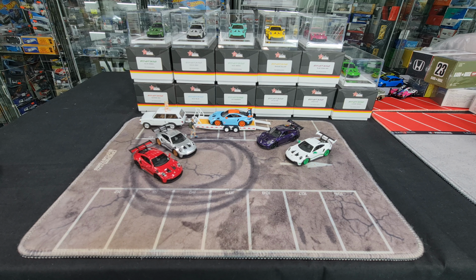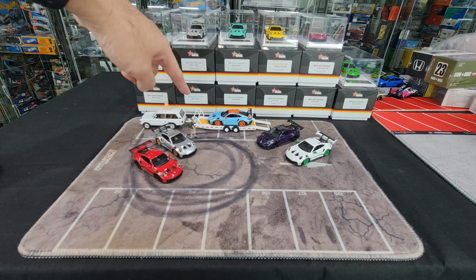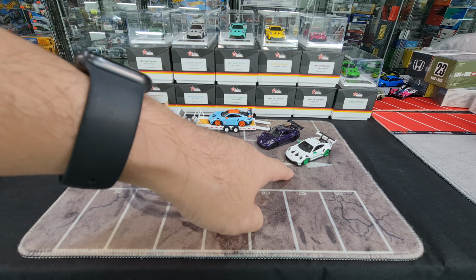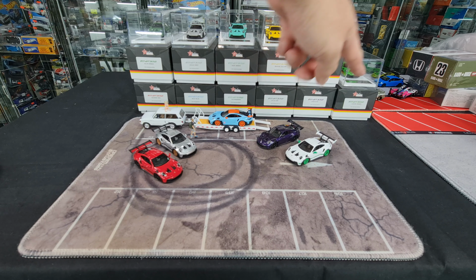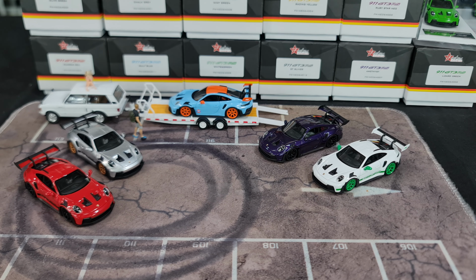11 colors in total. We have Guards Red, which we already have out, the Gulf Blue here on the trailer, white and green, that's this one here on my right, the GT Silver, and then the Amethyst, which is the purple. Then there's a Lizard Green. I'll run through them: the Lizard Green, the Ruby Star, Neo, Racing Yellow, Mint Green, Chalk Grey, and Olive Green. I'm not going to run through one by one on everything, or maybe I should.